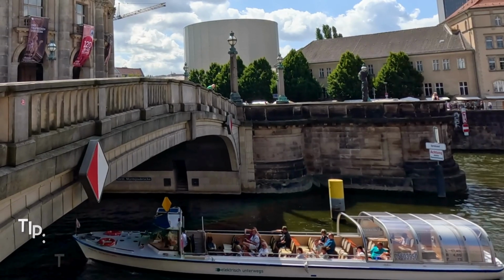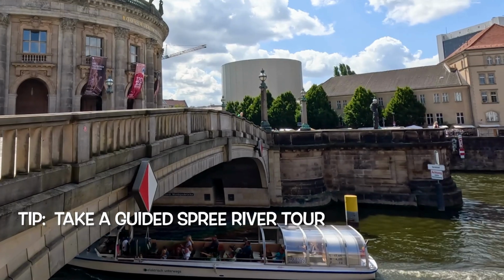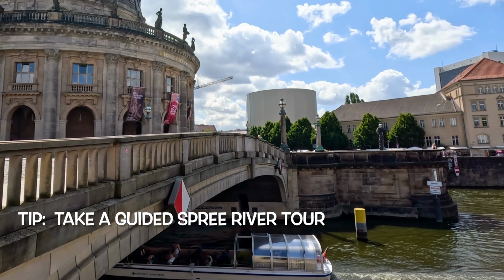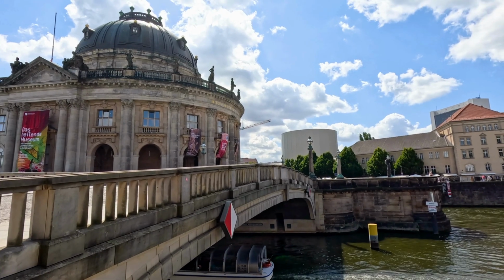In retrospect, in Berlin here, we wouldn't book a kayak tour on a canal. We would prefer to do an evening cruise along the Spree River where you cross more of the touristy areas like Museum Island and all the old buildings.